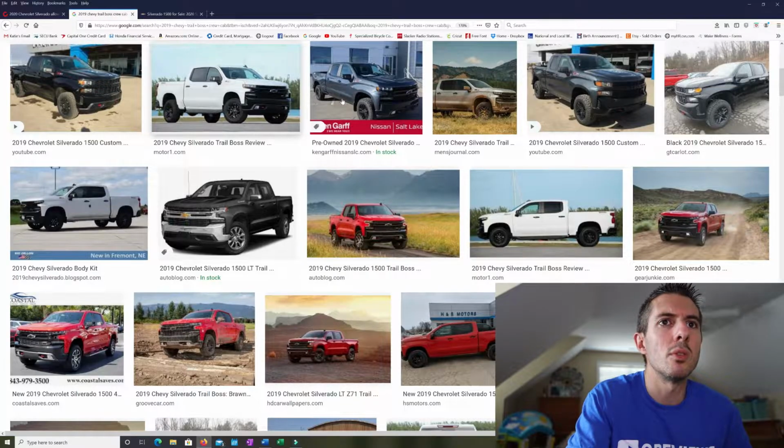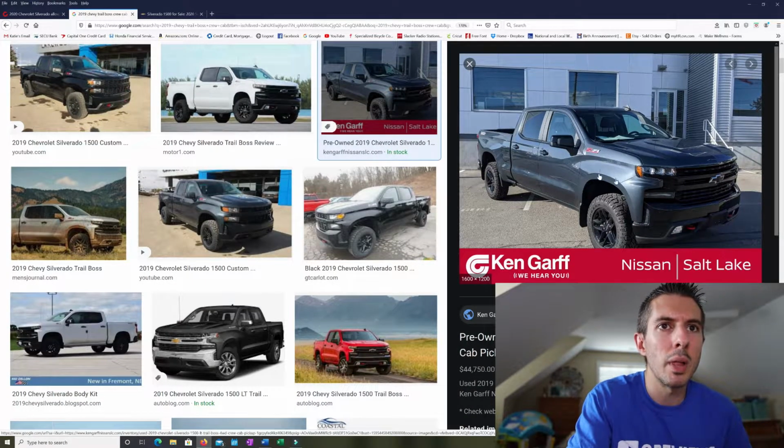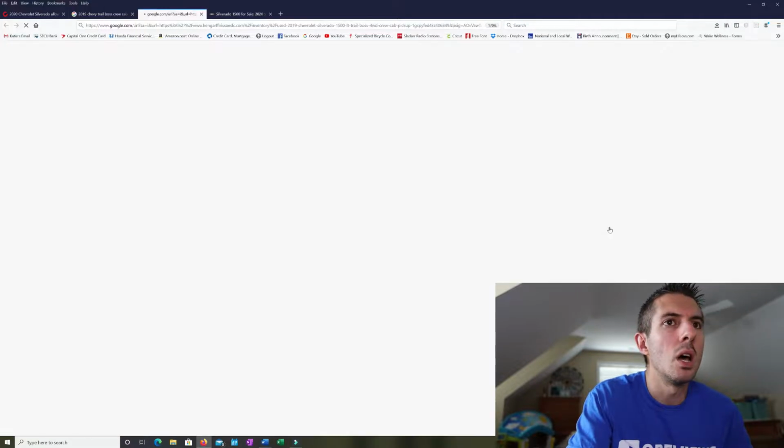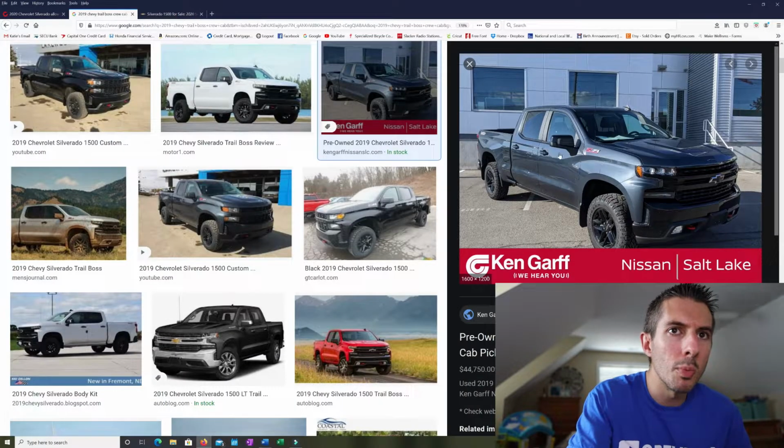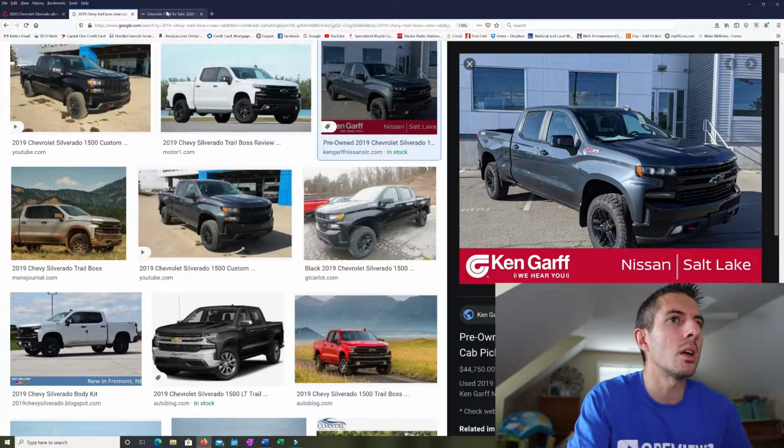I mean, this is just another picture of it. That's a nice blue color. As you can see, it's got the black wheels, which are very nice. No chrome again. Very good looking front end. It's got LED headlights. So it's hitting a bunch of the boxes that I've been trying to check.